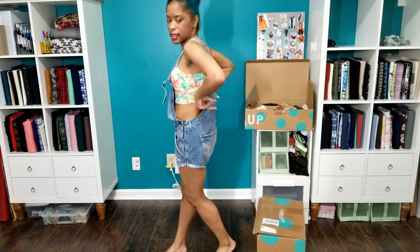But I really like the wash of this and having that kind of acid wash. I really like the acid wash look. So I'm glad I was able to find some that really fit me well and don't make me feel uncomfortable when I'm standing or sitting. So I really like these, and it helps that my butt looks nice in them.